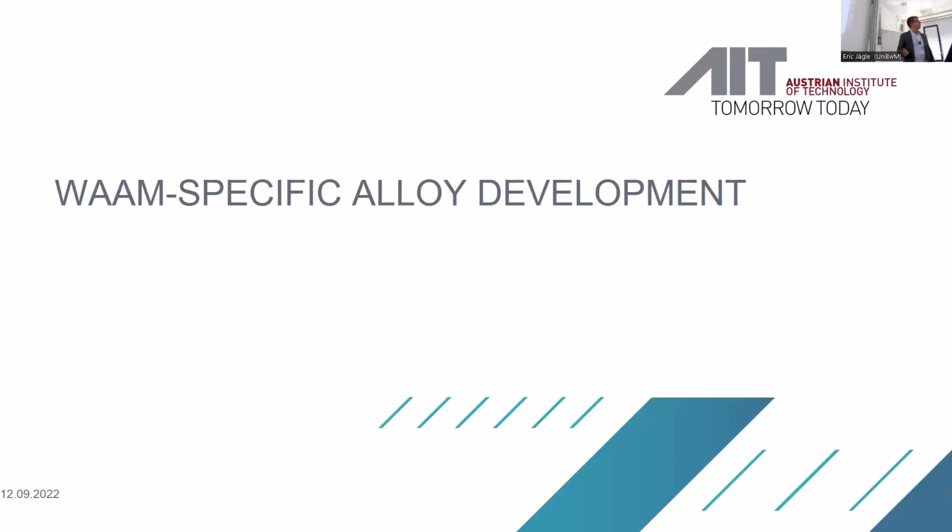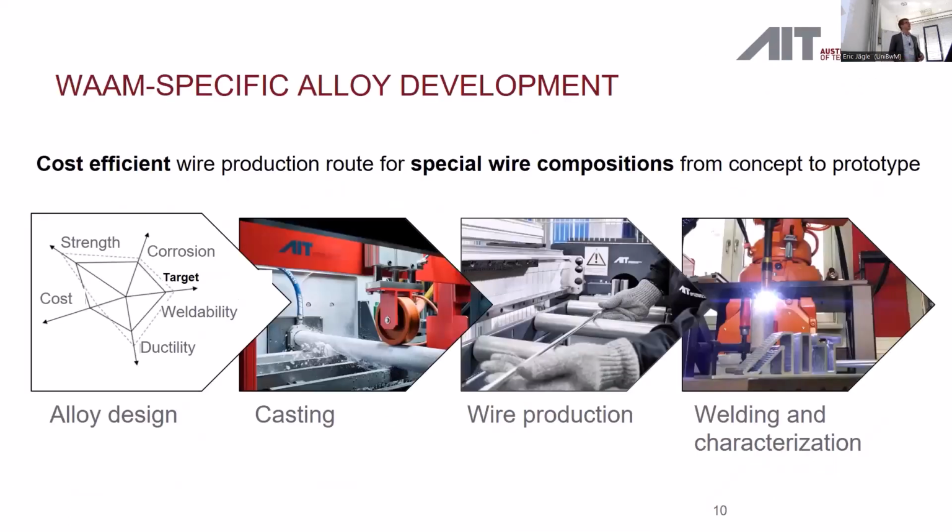Next, I'd like to talk about the specifics of the alloy development. Most of the literature you find in the field is on commercial alloys. And the reason for that is that having a wire of a new alloy composition, creating it is relatively complex. So we have set up a lab scale process that allows us to manufacture wires ourselves.